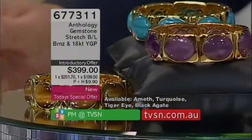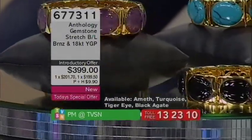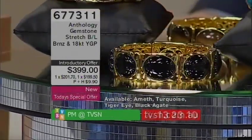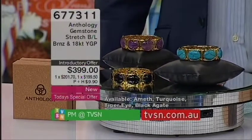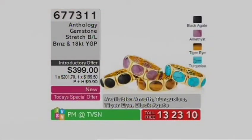677-311 is your item number. We have this beautiful gemstone stretch bracelet. It is going to fit just about every single wrist size because of that give. And some of those precious gems add up to 144 carats. But it wouldn't be today's special offer if we didn't drop the price for you.